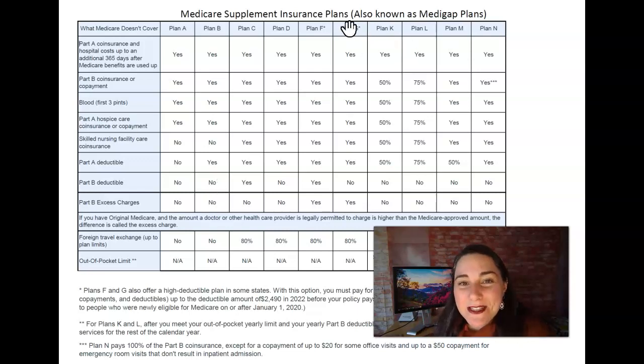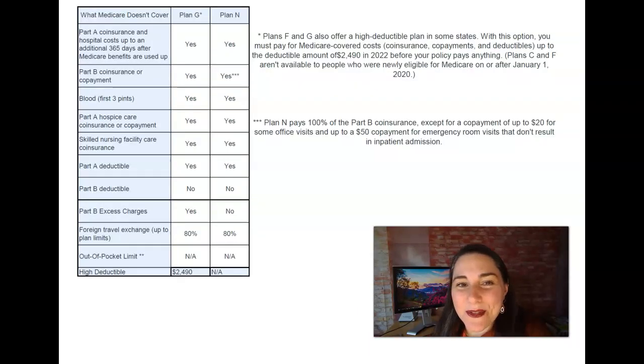So then that leaves us with Plan G, which covers quite a bit, and Plan N. So let's take a look at those two, just side by side. So here we got Plan G, and Plan G is amazing. There's also a high deductible option, which is normally a lot less expensive than your regular Plan G.